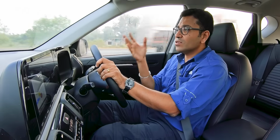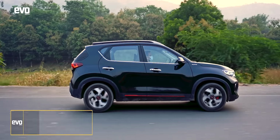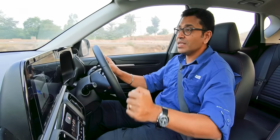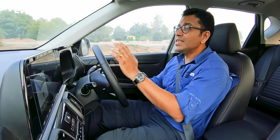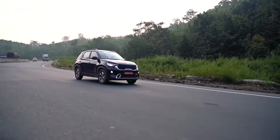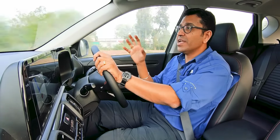But the way the Sonet handles our Indian highways is really impressive. Now, our car here has got the 1.5 liter diesel engine with the VGT turbo, so it makes enough and more power and torque. Plus, it's mated to the 6-speed automatic gearbox, so convenience is there. This is not the kind of powertrain that you would usually find in a compact SUV. Compact SUVs have rarely got automatic gearboxes, and if they do, those are AMTs. Whereas here, you get a proper sophisticated powertrain.